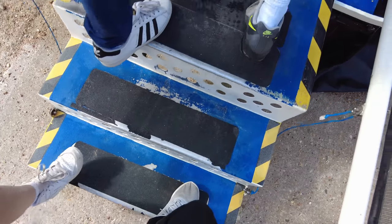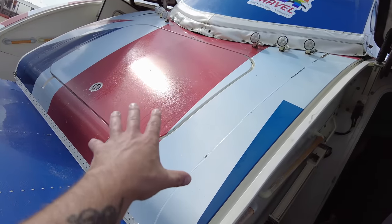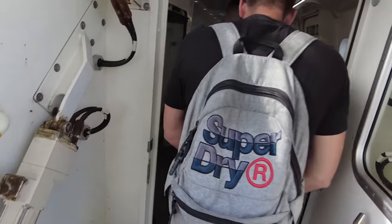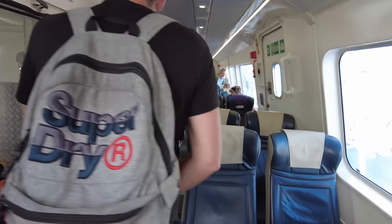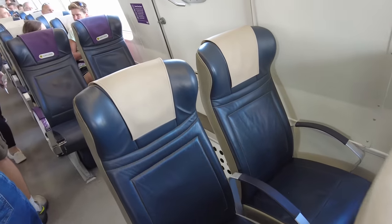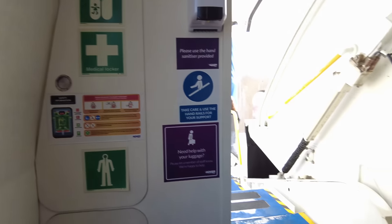Let the steps come out. Got the Union Jack as well on the front, Libby. Very patriotic. First ever time, look at this. Here we go, I've got a window seat, baby. Right at the front as well.